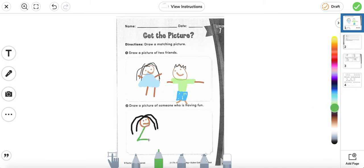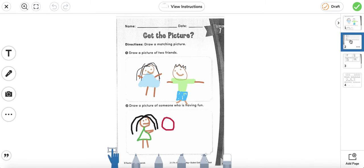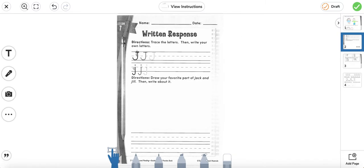Okay, so I'm going to draw a picture of a girl playing outside. She's going to be playing with the ball. Okay, we're going to move on to the next page. Second page. Trace the letters, then write your own letters. So can you tell me what letter that is? The letter J.